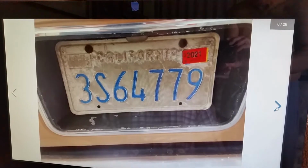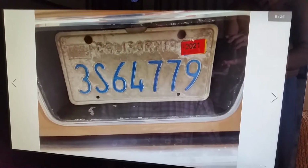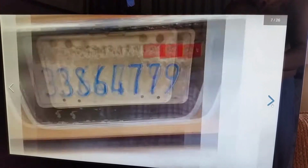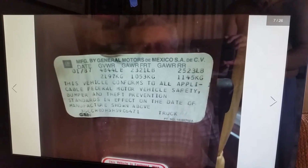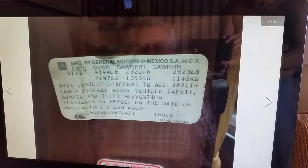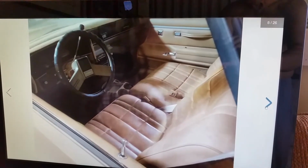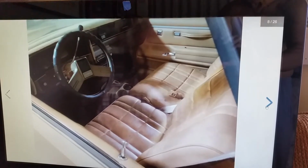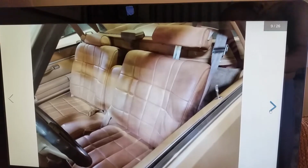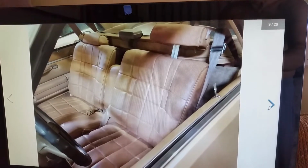It has the old white California block plate, and it's currently registered. It expires in 2021. Fortunately, the month is missing, and it was built January of '87. And there's the VIN, and there's the interior again, which is in real nice shape for original interior. Not ripped or stained. Must have had seat covers on it. Yeah, it's in real nice shape. Has a fold-down armrest in the middle. Has a high-mount stop lamp.